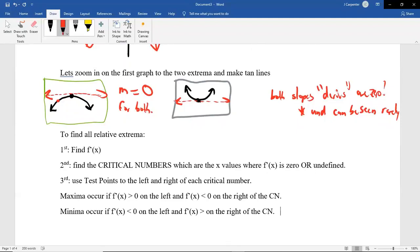This is called the first derivative test. The reason we call it the first derivative test is because we're using the first derivative to test out what happens. There's also a second derivative test, spoilers. Guess what you used for that one? We'll talk about that another day.